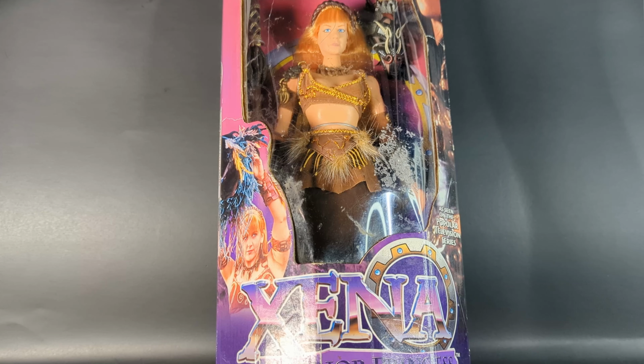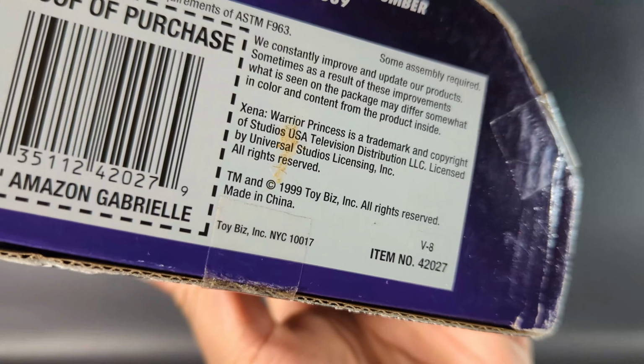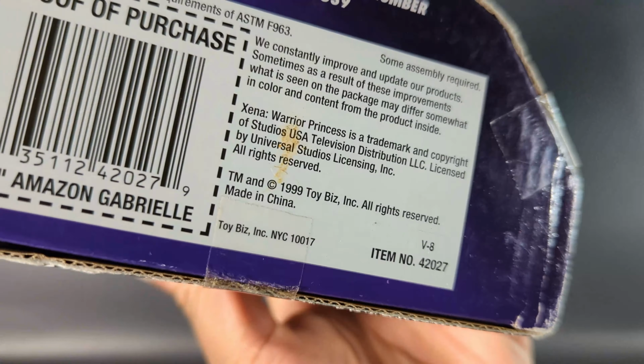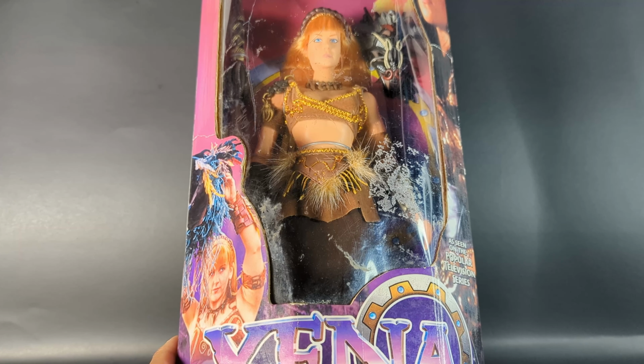And this first one is definitely one of them. And this is, I believe it was 1989. Let's get close, you can see. Oh, it's under here. So, 1999. So, 1999 Toy Biz Gabriella figure. And this was a large one, 12-inch collector series.